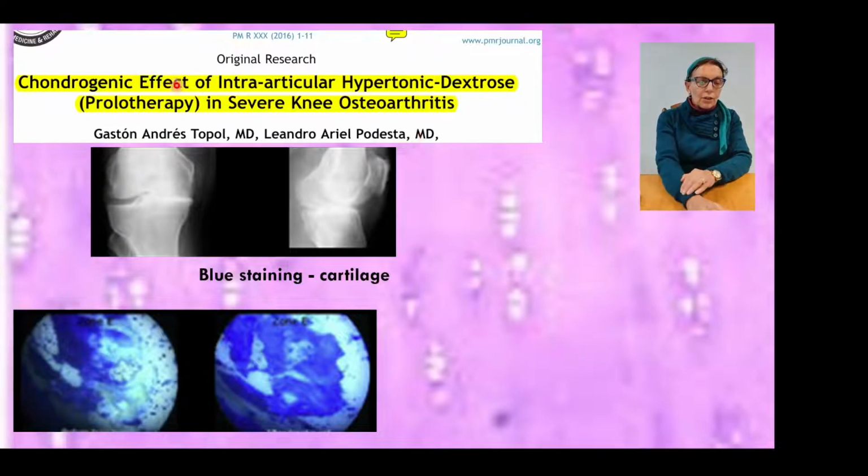And you can see here in the picture, the arthroscopy taken prior to the treatments, that this is of the medial femoral condyle. You can see that here, there's very little cartilage. And in exactly the same view, exactly the same part of the medial femoral condyle, you can see that there are areas of cartilage that have grown over areas that were completely bare of cartilage.